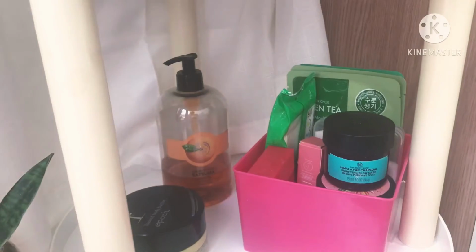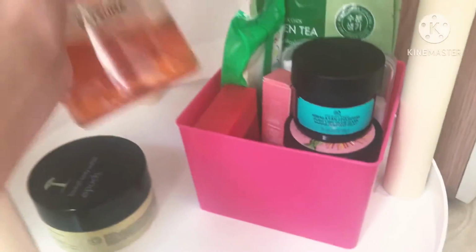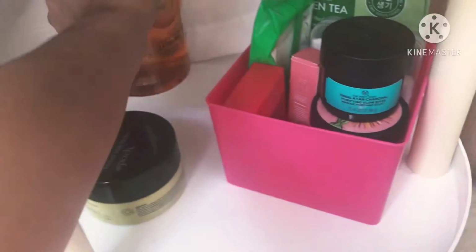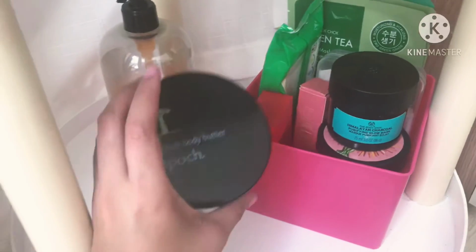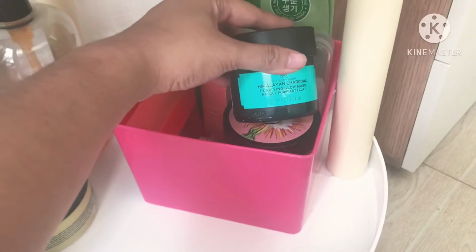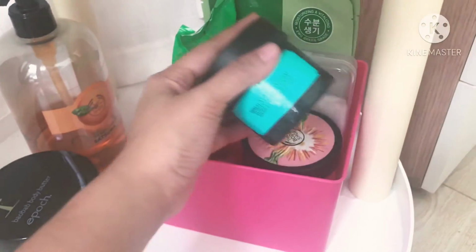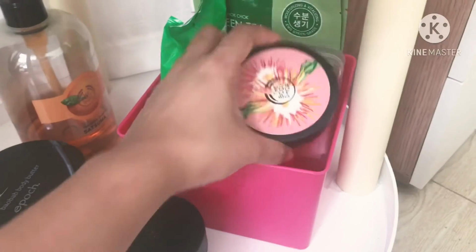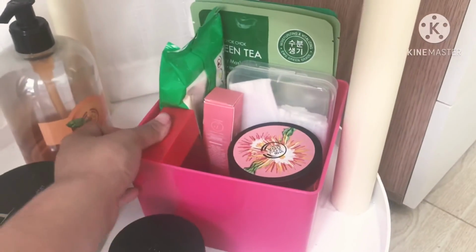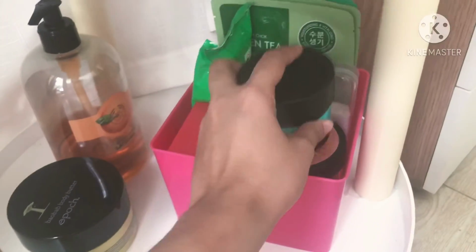And over here is another skincare stuff. I love this one, Satsuma from Body Shop. Shower gel and Epoch body butter from Any Skin. And here is another mask for my face. I am so addicted to all this kind of stuff and Body Shop. And my serum, another MAC perfume that a friend gave me.